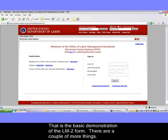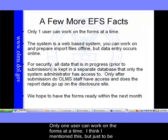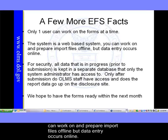There are a couple more things. Only one user can work on the forms at a time. I think I mentioned this, but just to be clear, while someone is working on the form, and then once they log out, others can come in and review and work on the form. The system is web-based, so you can work on and prepare import files offline, but data entry occurs online.